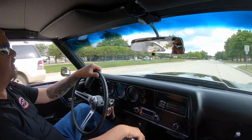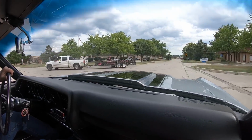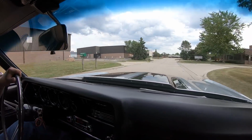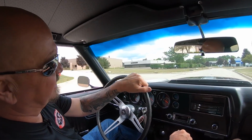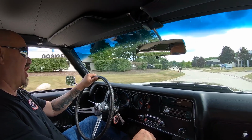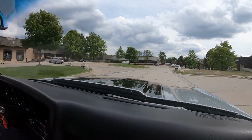It is 70 Chevelle time, and what a sweet ride it is. 396 power, numbers matching, 4-speed, beautiful restoration on this thing. Completely rotisserie restored. It is just as nice on the bottom as it is on the top. Under the hood, everything about this car is off the hook, guys. And it's a 70 Chevelle. That silver paint's looking sweet.